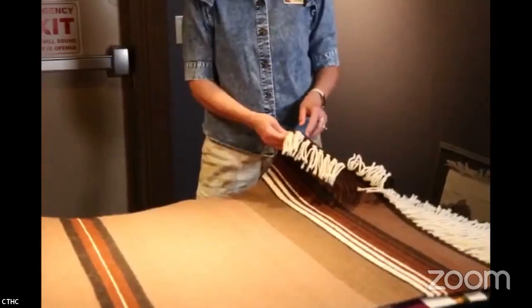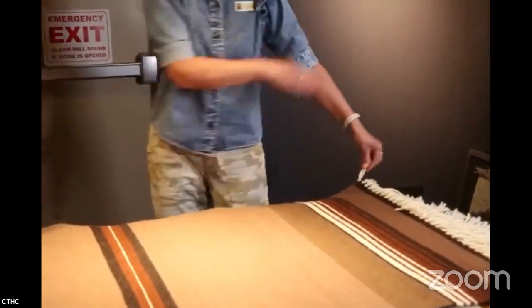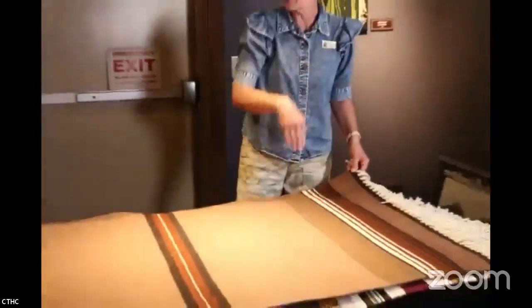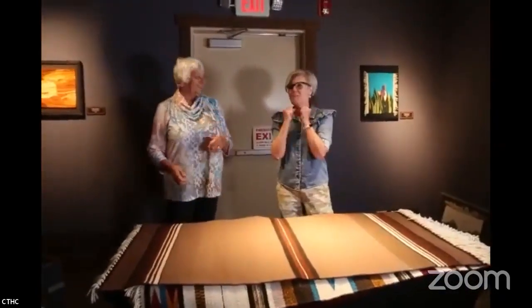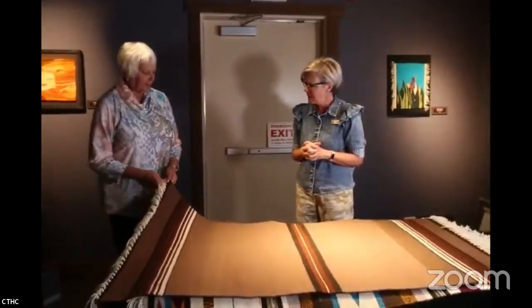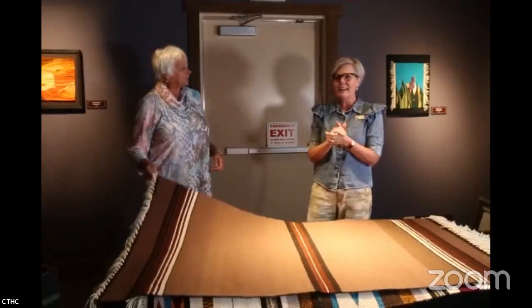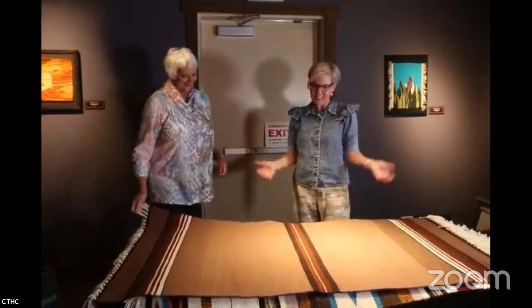Actually the structure of this: the warp are the threads that go up and down, and then the color is the weft. Warp and weft. I'm learning so much. Yes, the warp and the weft. And they typically tie off for your fringe, and you cut it off of the loom. That makes so much sense. Awesome. I love it.